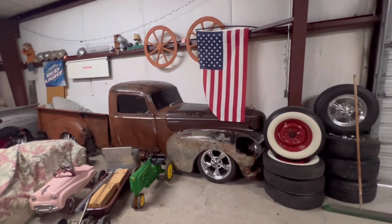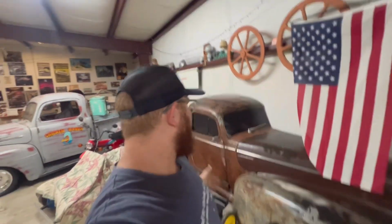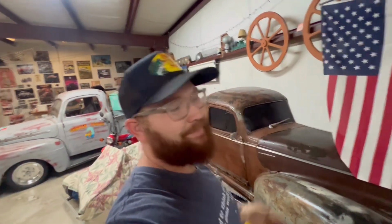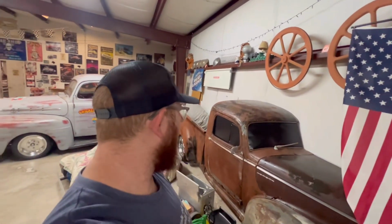Oh wait, what are we looking at here? Oh, this is a parts truck gone wrong, or right, depending on how you're looking at it. So we actually had a parts truck for the Hudson up for sale for a while. A couple people were interested. More people wanted to pick it apart and use pieces and parts from it. We said, man, we'd rather sell the whole thing or just make a wall hanger out of it. So as you can see, it ended up becoming a wall hanger.